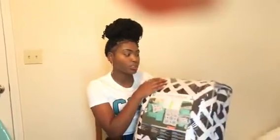So for bedding, we have this set from Walmart. I bought it in queen due to the fact that queen and twin is the same length, but queen is a little wider, and you know, college beds are typically higher.